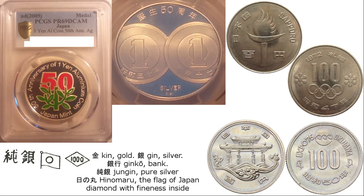2005, with the Heisei Junanen 17. And then at the top, Tanjo Gojunin, it's 50th anniversary, the celebration of the 50th birthday, sort of. And then it says silver at the bottom, and it's a little hard to see. But below that are two tiny little hallmarks.